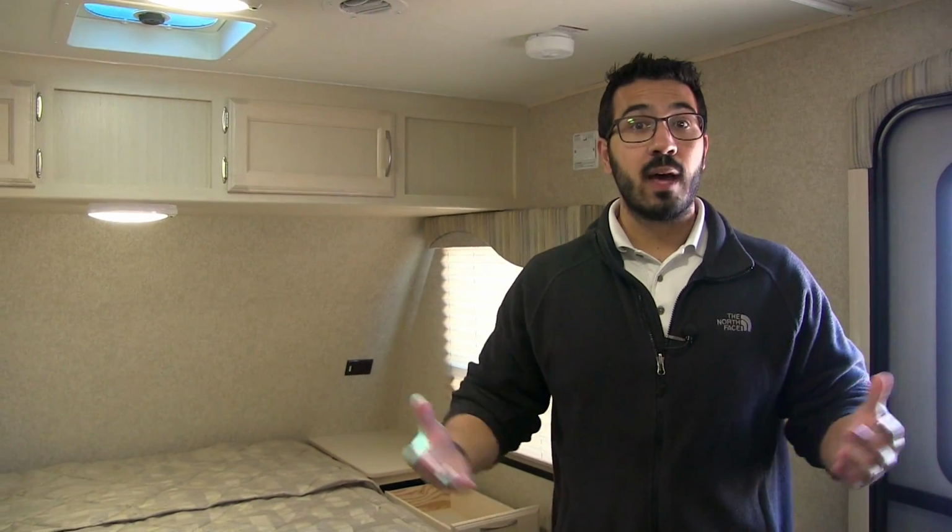But all right, folks, that pretty much wraps it up. Again, this is a 2018 Winnebago Minnie 2200 SS.